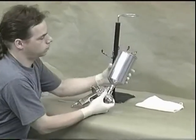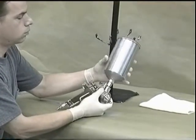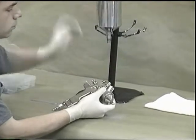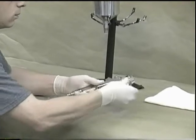Since we're almost ready to shoot, I want to spend a little bit of time on spray equipment. It's a good idea to become familiar with your guns. Take them apart and make sure all the air and fluid passages are good and clean. This will help you to troubleshoot if you run into problems down the road.